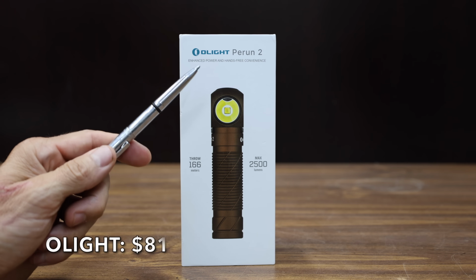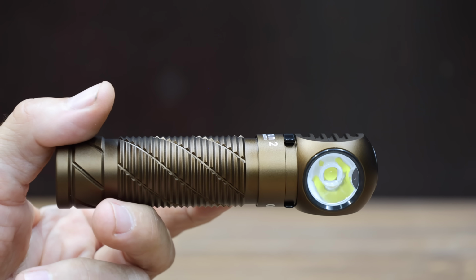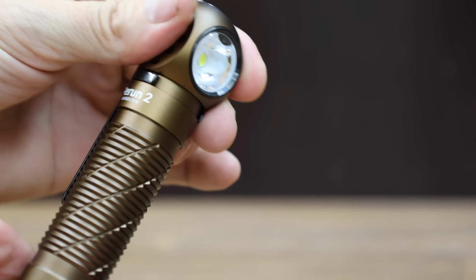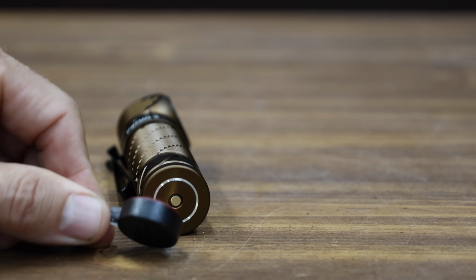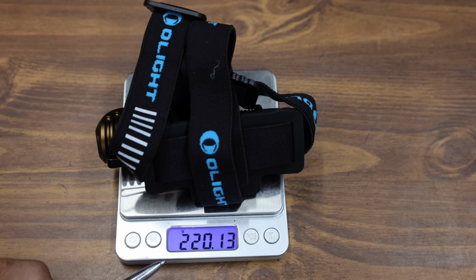At a price of $81 is this Olight brand. Right-angle waterproof flashlight. It's supposed to have a maximum output of 2,500 lumens. Waterproof and impact resistant with an IPX8 rating. It has a 21700 battery that's rated for 4,000 milliamp hours. The Olight is made in China and is 220.13 grams.